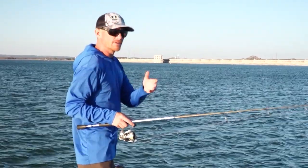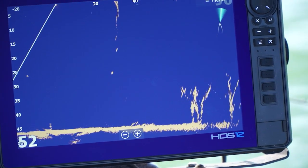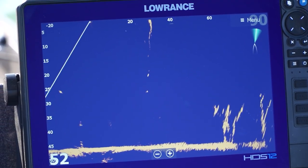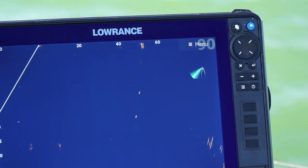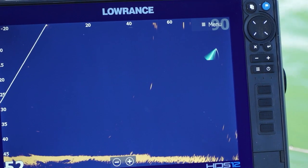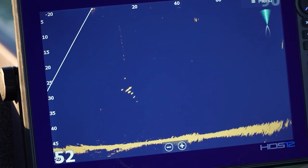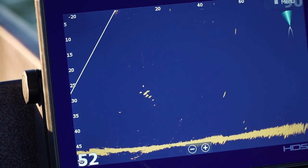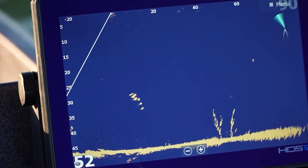You know, using forward-facing sonar, in this case Active Target 2, to catch fish, it really has made targeting specific species enormously easier. So when you're out here, you're looking for white bass, striper, you can truly tell the difference. You can actually see the fins on the fish when it comes to the Active Target. And it really makes fishing fun for anglers that don't get to go fishing all the time.